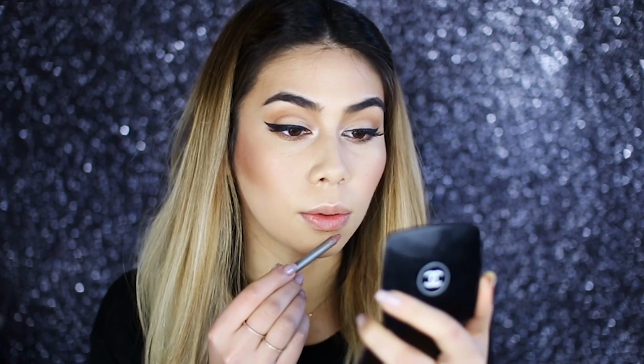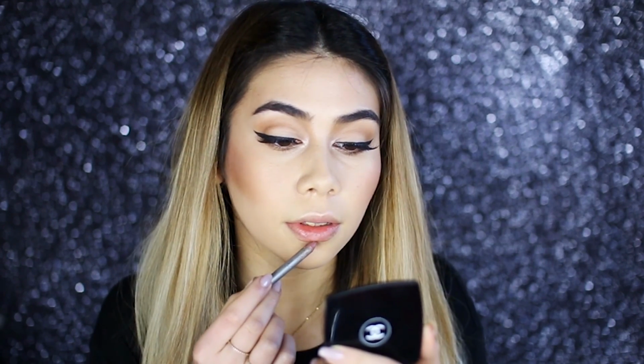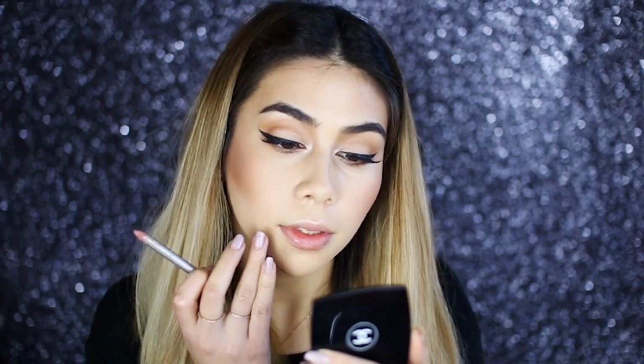I'm using Spice Lip Liner by MAC. Mine is so old, I think the packaging is completely different now. But I'm going to use it to not line my lips but create more of a shadow to make my lips appear more full. So I'm not going to overdraw my lips too much, I'm just going to create more of a shadow just past where the ridge is. So for example, I'm going to run it right under my lip line. I'm also going to do my Cupid's bow.